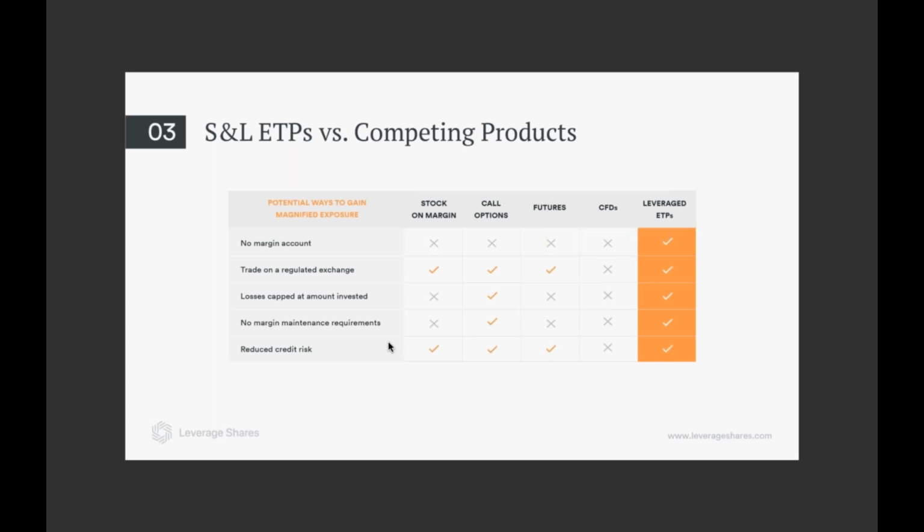And one other thing to add here is that derivatives like swaps are not used in any of our ETPs. And all the products are physically backed with the underlying assets. And what this does is it protects investors from counterparty risk. While with CFDs, if the broker, who is the counterparty, goes under, then investors have very limited protection. Okay, so hopefully that clarifies some of the differences between these products.